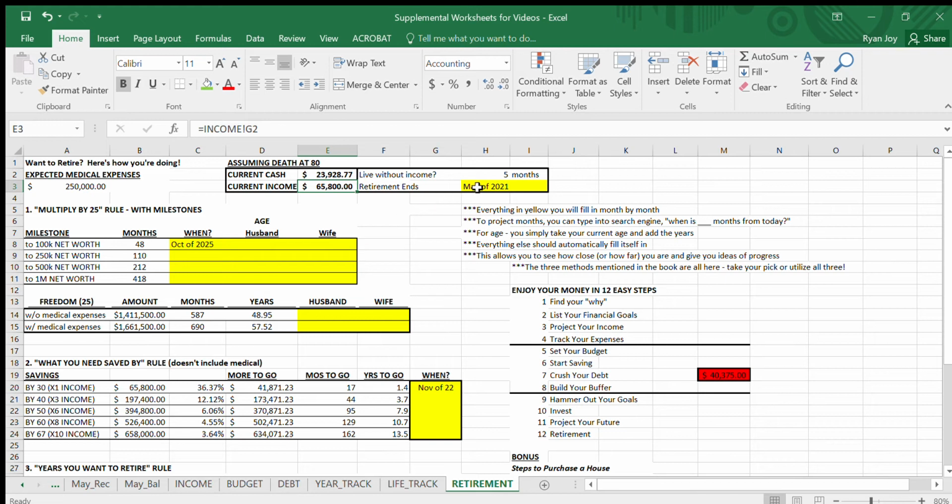And these little yellow boxes, I usually talk to Siri or ask Alexa, "Alexa, when is 5 months from today?" And I'll type that in so I know when I would be out of income. These numbers change drastically over time, but again, this is all auto-filled for you. When will John and Sarah get to $100,000 in net worth? That's 4 years from now. So you could type in, what is 48 months from today?